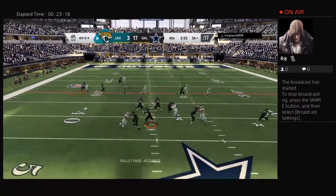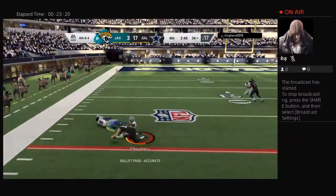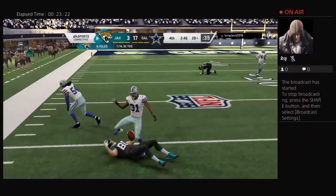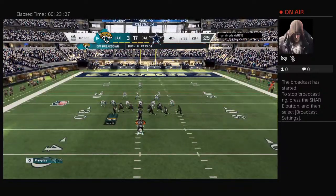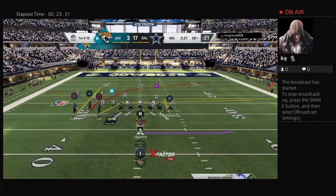As expected, they're going for it to keep the drive alive. He's got his tight end, O'Shaughnessy. And he's got the 1st as they'll bring him down at the 28-yard line. The time to pull out the stops is now, and they convert there on 4th down.